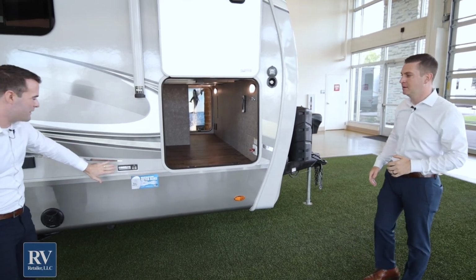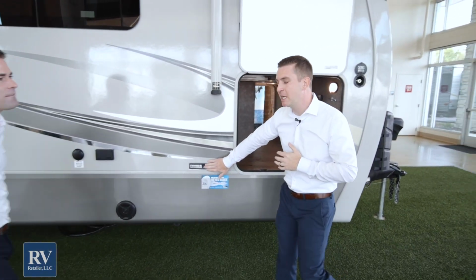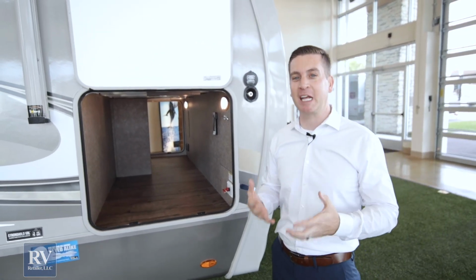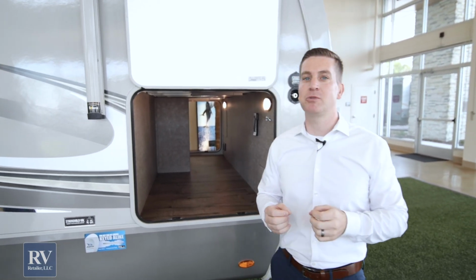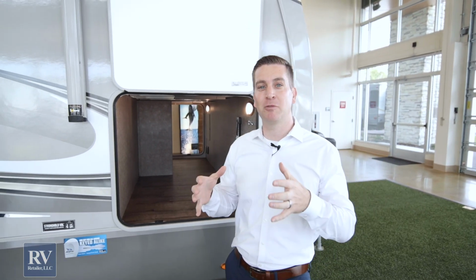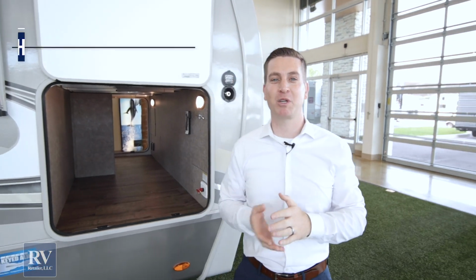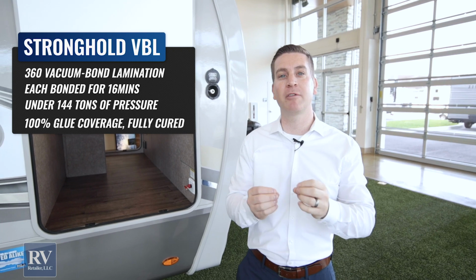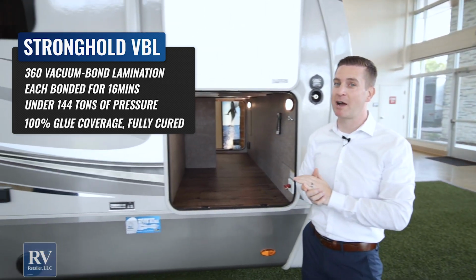Anthony, can you tell us about the kind of construction, Stronghold VBL? That's a huge deal, Elijah. So Jayco vacuum bonds their sidewalls. There's a few different ways to put a sidewall together. Some are cheap, some don't last very long. Jayco uses the highest quality, which is vacuum bonded. It's put in a sealed bag and in a huge vacuum bonding machine with 144 tons of pressure for 16 to 18 minutes to make sure there's 100% glue coverage and fully cured. That's a really big deal for the longevity of a travel trailer.